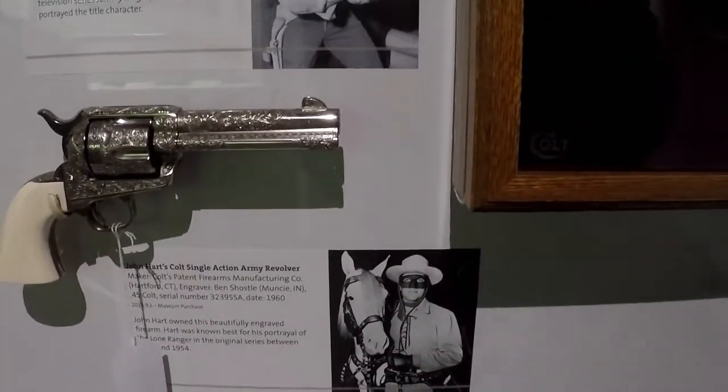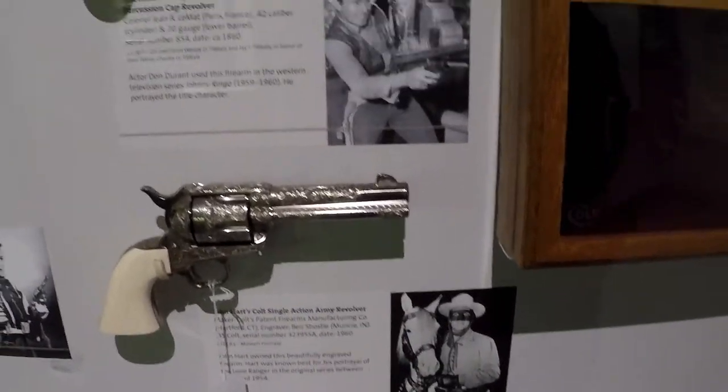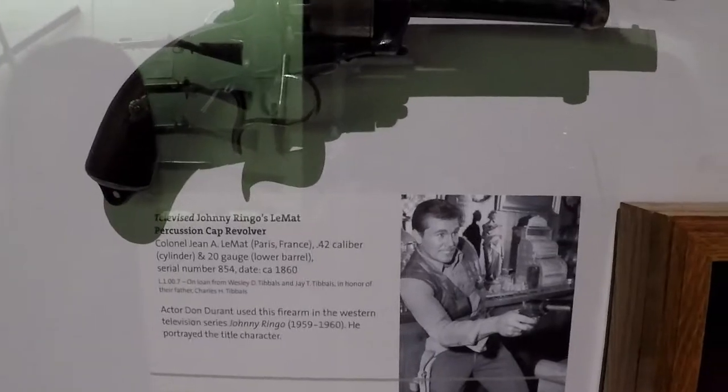Hey, you know what's cool about that guy? His name was Clayton. The original Lone Ranger was Clayton Moore. I don't know, I just happened to think the guy's name, Clayton, was kind of cool. If at any point you want to read the labels on some of these, you're just going to have to pause the video because I'm not going to stand here for 5 minutes for you to read.